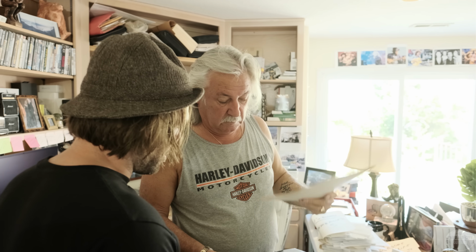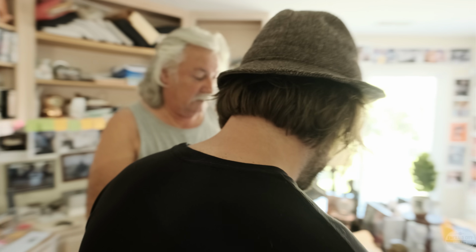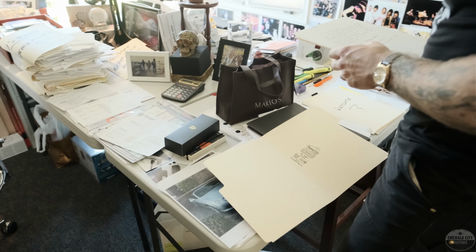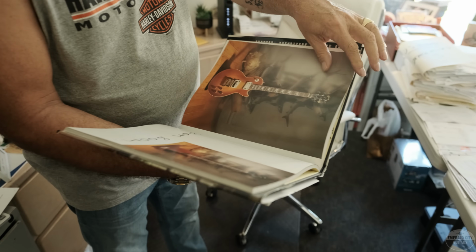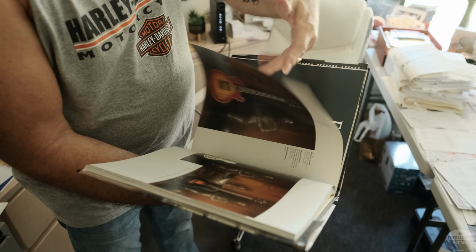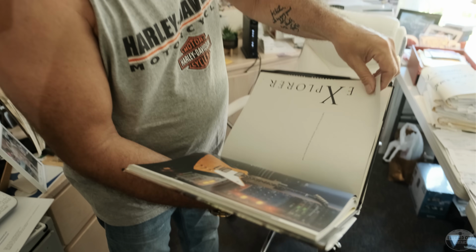So this is the whole breakdown. Yeah, let's take a look at this. This is the paperwork that I have. This is the book about his basses and stuff. John, okay. And so he had this serious collection. He did. Yeah, he did indeed.